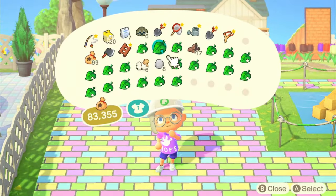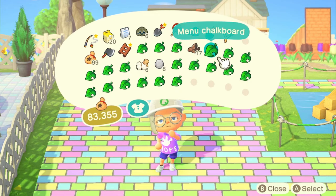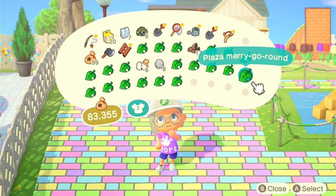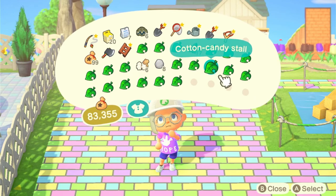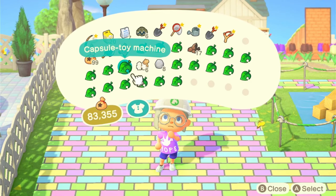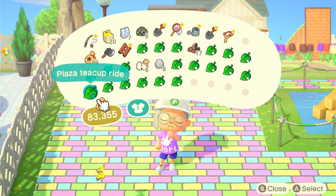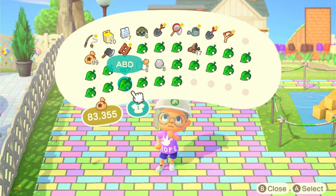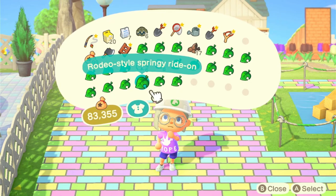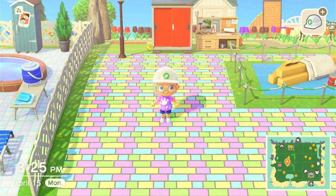All right, so in my collection here, I have a couple of shopping carts. I have the Plaza clock. I have the Ferris wheel, the merry-go-round. I have a stall and a cotton candy stall and a couple of popcorn things. The train, some capsule toy machines, just because the bee and I just had all that stuff. The Plaza bench, the teacup ride, the ATM, which got taken up and really should be by Nooks. And one of the springy rides as a tribute to the B&I. And the balloon wagon and another popcorn machine. Now, I probably won't put all these things out.